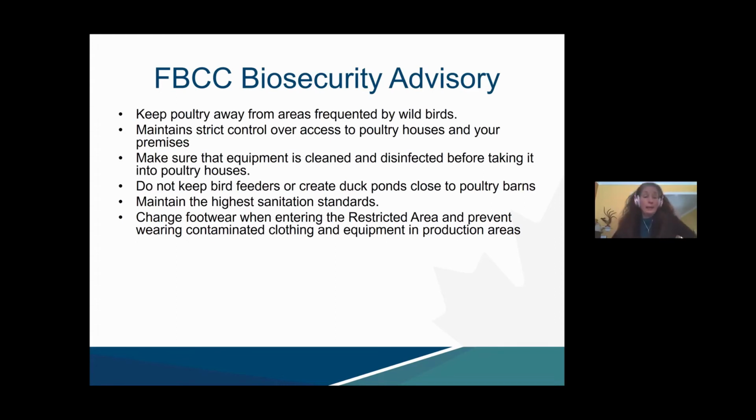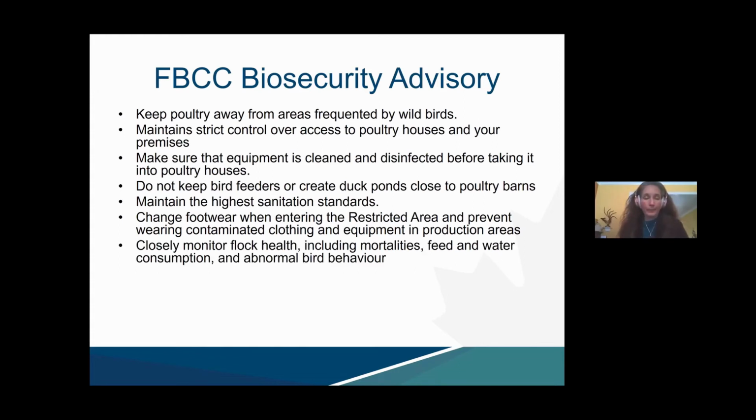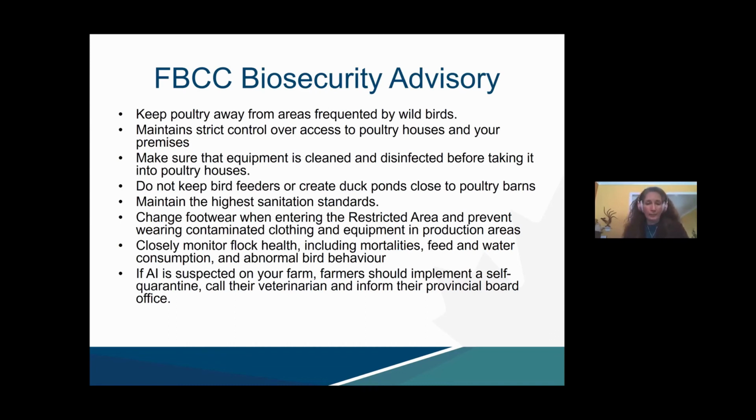It's very easy to make a mistake coming in and coming out. And maybe it's a very good time, if you have any employees, to review how to do this properly. Make sure that all the proper supplies are available at every barn entry, so that keeping things in and keeping things out can be done properly. Closely monitor flock health, including mortalities, feed and water consumption, and abnormal bird behavior. And as we've said many times, if there is any suspicion, number one, self-quarantine, call your vet, and then inform people, right? Inform provincial boards, inform CFIA.